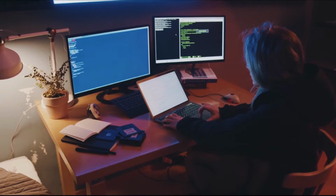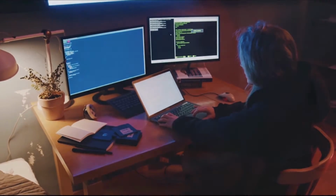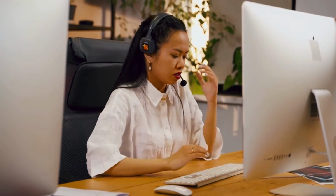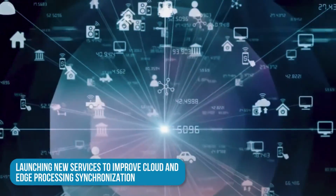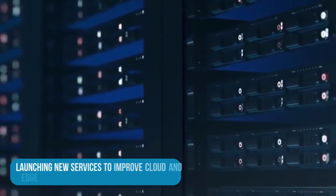It can be correlated to architecture rather than a single technology. It is a powerful mode of computing that results in increased response time while reducing bandwidth usage. As more Internet of Things (IoT) devices like watches and phones are deployed worldwide, these connections will undoubtedly get more complex. The market is growing, and providers are launching new services to improve cloud and edge processing synchronization.